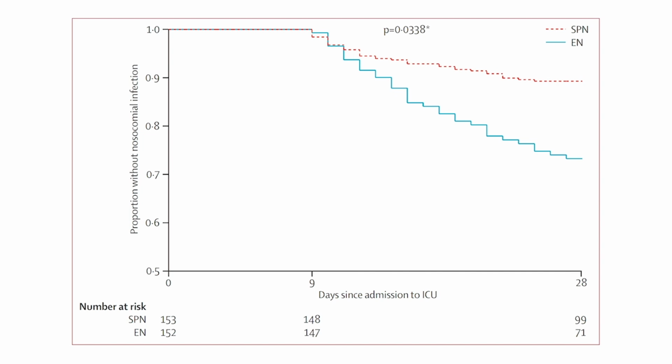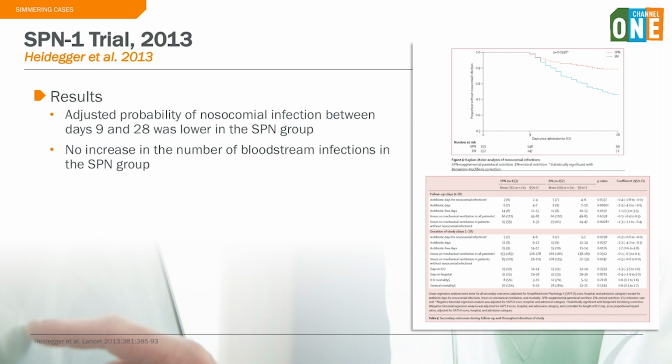For this study, the results showed that the adjusted probability of nosocomial or hospital-acquired infections between days 9 and 28 was lower in the supplemental parenteral nutrition group. So that is the red dotted line on the right of your screen. There was no increase in the number of bloodstream infections in the SPN group, and you can see that on the table to the right.